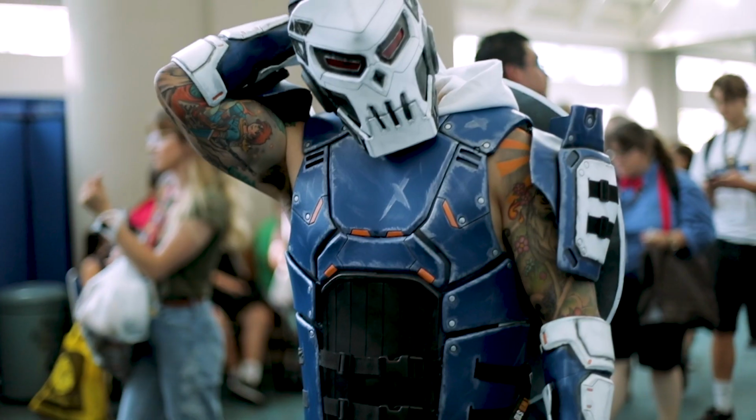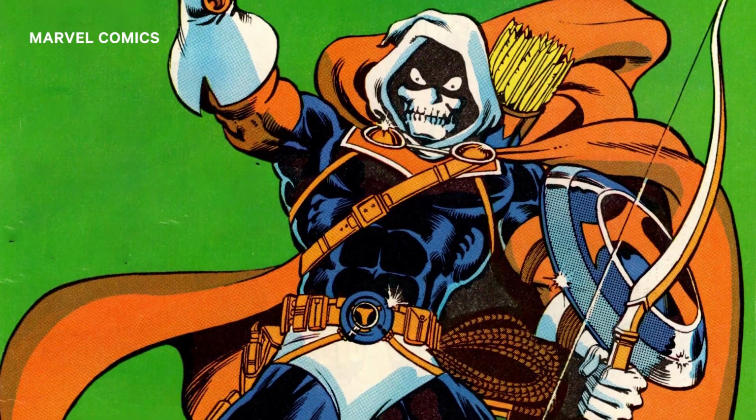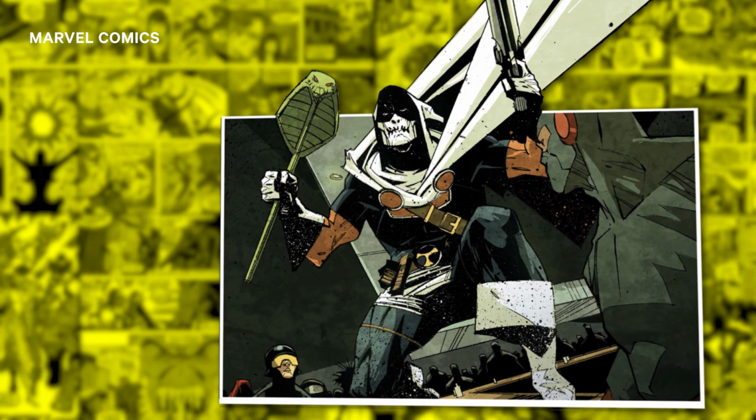Now, if you're looking for something a little more lethal, we ran into two meticulously crafted mercenaries, Deathstroke and Taskmaster. These two hired guns come from vastly different universes, but they've got a lot in common, including their costumes. Both of their original incarnations included a whole lot of impractical spandex and goofy buccaneer boots. But over the years, both characters have received a tactical makeover to bring them a little more down to earth.